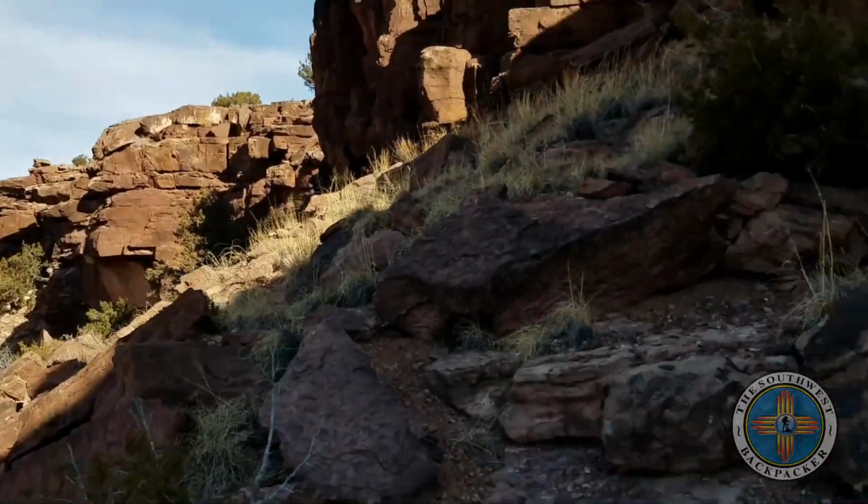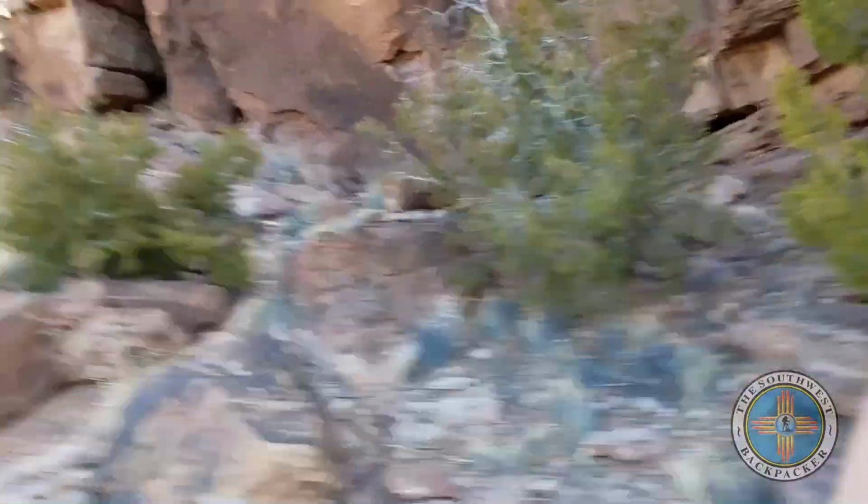But anyway, that was the first set. Pretty cool. Thought you guys might appreciate that. I know a few folks like to follow the petroglyphs and whatnot. If you guys have any information on it, feel free to write it in the comment section below. It'd be awesome to discuss it.